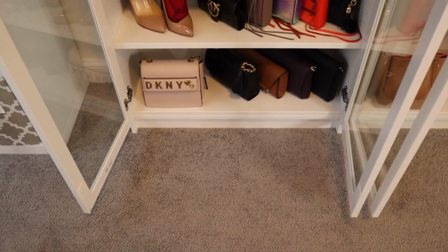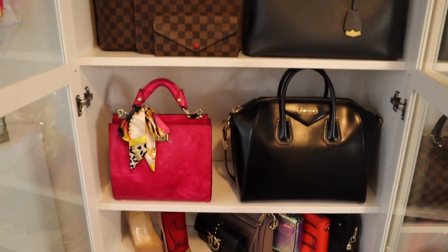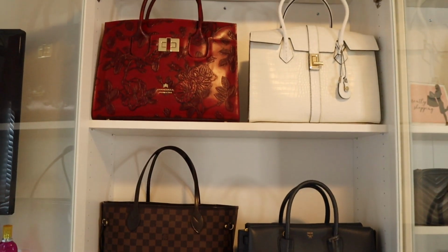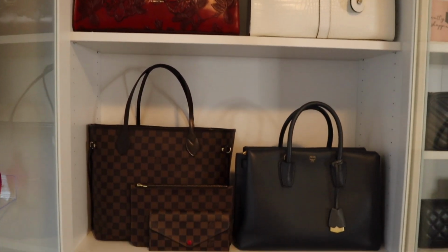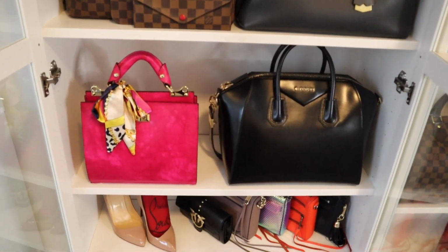So my camera died just before I got to show you my favorite part of my room, which is my handbag cabinets. These cabinets are from Ikea. I purchased them before I moved in. I knew that I wanted them. I saw them on Pinterest, and I did add the glass doors, but I have them open right now so it doesn't show so much of a glare.